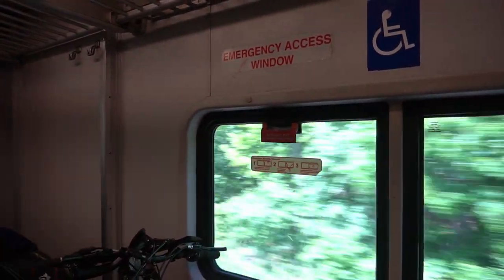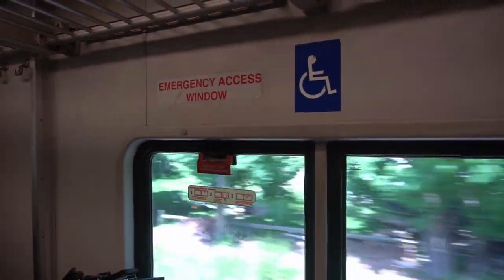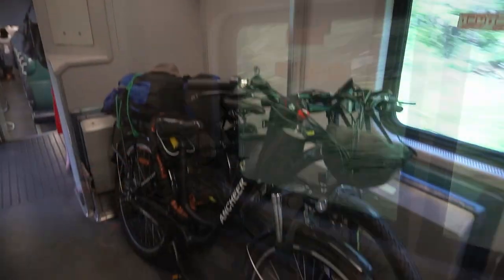Time to check out this train. At the end of the carriage, there is an accessible seating area. This area features lots of space with fold-down seats and is also an area where you can store your bikes.